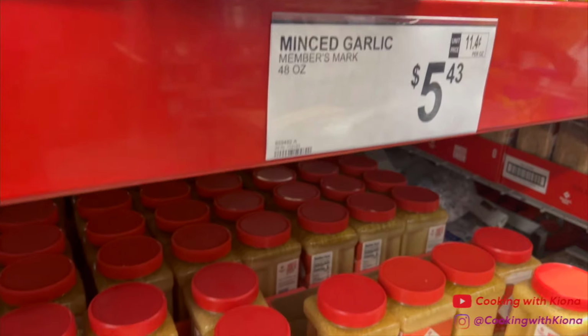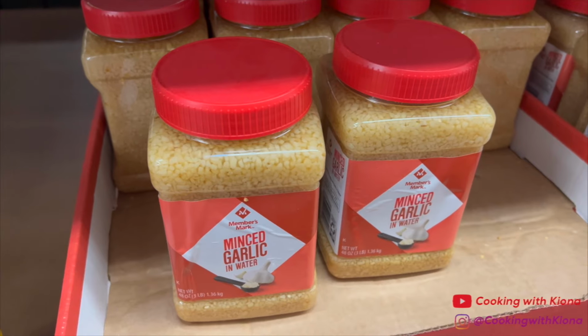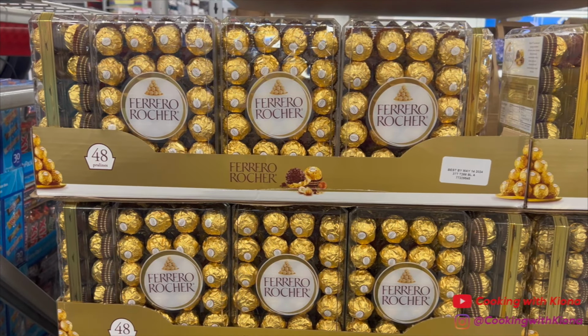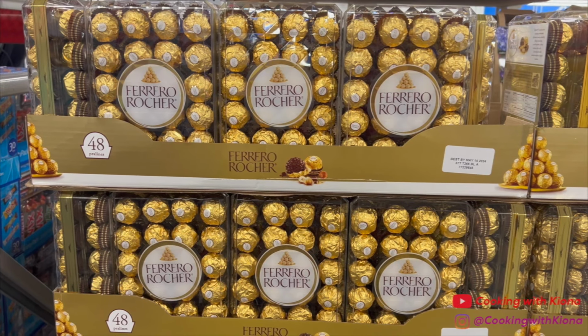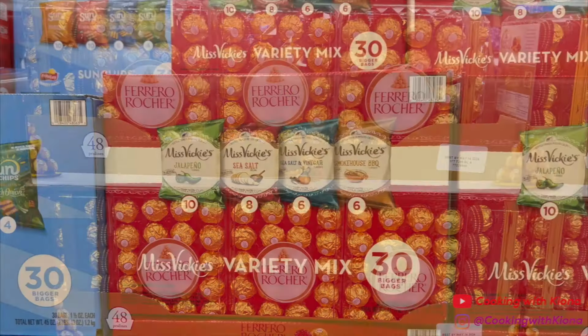Oh, and I also get my minced garlic from here too. The minced garlic is around $6. I also spotted some Ferrero Rocher chocolates. I love these chocolates, they're so good. When I was a kid, I used to think that these were some super expensive fancy chocolates, and now that I'm an adult, I still think they're fancy.